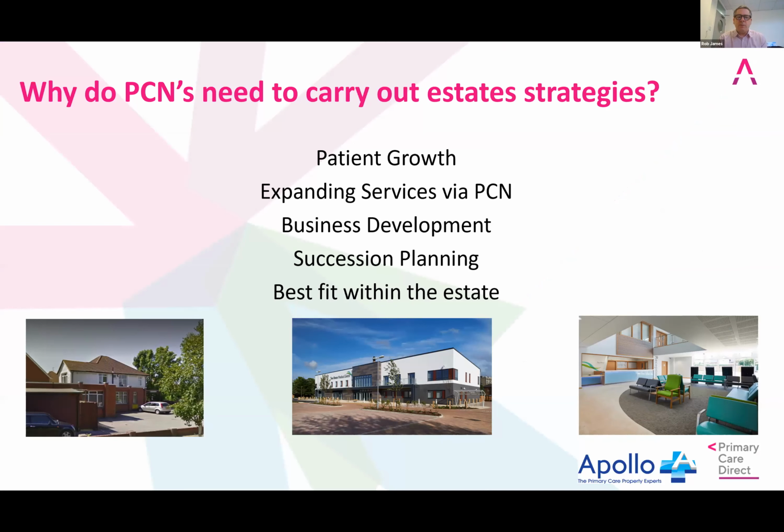And why is that important? The estate with PCNs can be quite wide-ranging, and it's important that you understand what part of your estate is going to be impacted by patient growth, what areas you want to expand services into, and you look at things like compliance issues, which are the best positioned assets, how the PCN will impact on business development, and indeed succession planning, and how the estate strategy would fit in with these, and also the best fit within the estate. So your estate could have different properties in there, which could include outdated properties, converted residential properties, but also some ultra-modern properties as well. So you need to consider which are the best for delivering services for the PCN as a whole, and how that fits within the estate strategy.